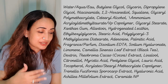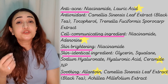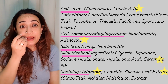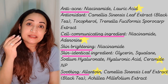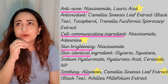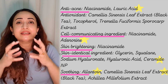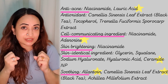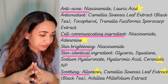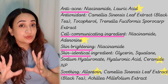Along with that, it's got glycerin, squalene, sodium hyaluronate, hyaluronic acid, ceramide NP, which means not only are you getting hydration, but with ceramide NP your barrier is also getting a boost because ceramides help maintain the barrier very well. And when the skin's barrier is good, we don't get things like acne, pigmentation, uneven skin tone because it's able to maintain the hydration level of your skin, right? So it's got those. Along with that, it has got allantoin, camellia sinensis leaf extract, which is black tea, which are calming and soothing for your skin.